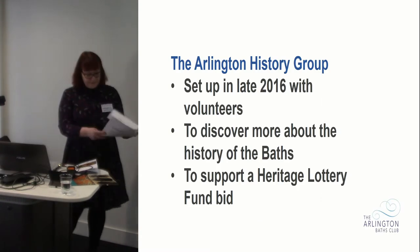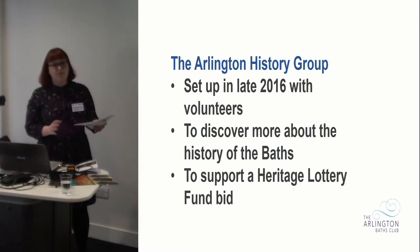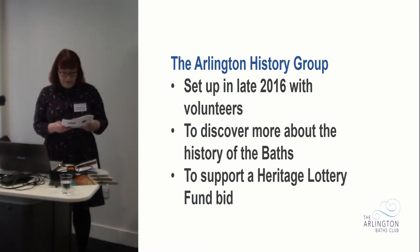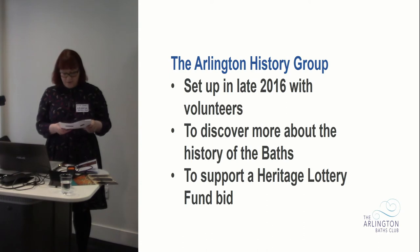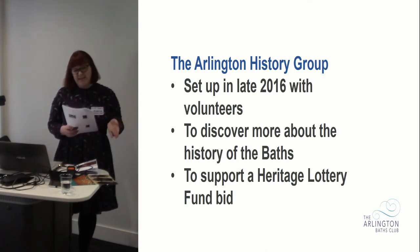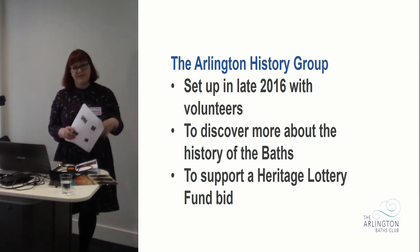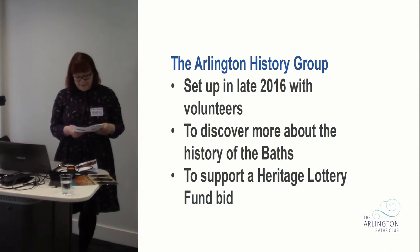So our history group was set up in late 2016 to try and discover more about the history of the baths. Basically any interested members of the baths can come along to the meetings. They're held about every 2 or 3 months. I've got a sort of organising role, quite informal though, but I also sit on the board of management of the baths, which is the members who manage the baths.